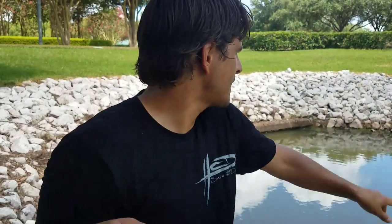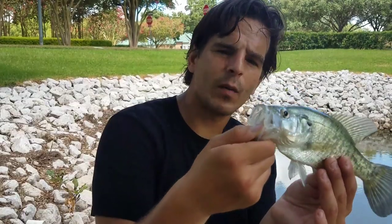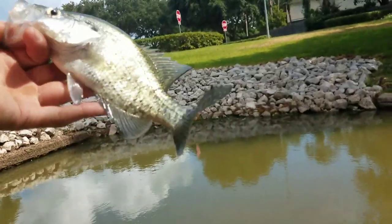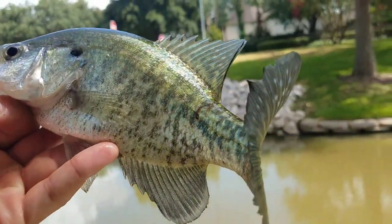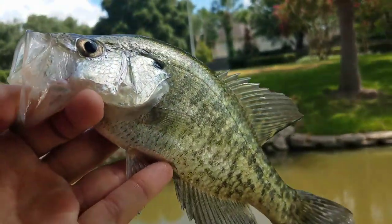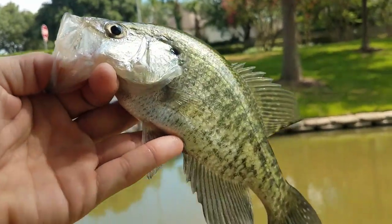So pleased to have that. He was hiding right under that, it's a little bit of moss and some water lilies, tiny ones. It's kind of growing out over the edge, forming a shelf. He was hiding right under that. Here you go, look at those colors in the sun. Let's make sure he's in focus. Sometimes the camera does not like to focus on fish. There you go, beautiful guy. Let's put him back.